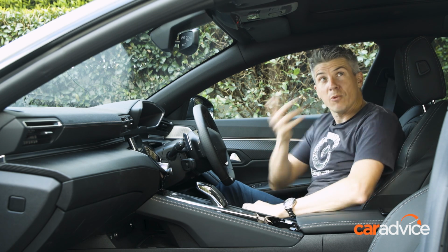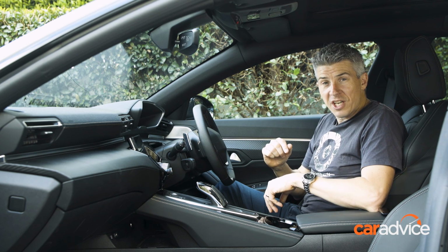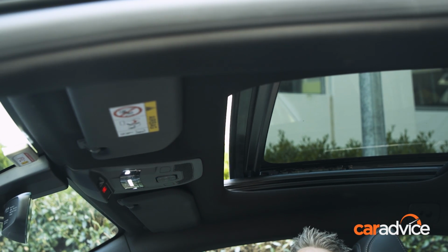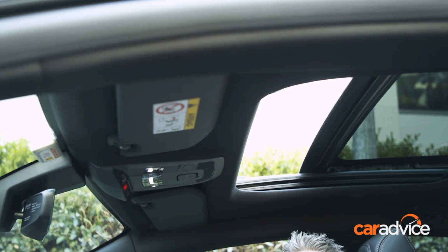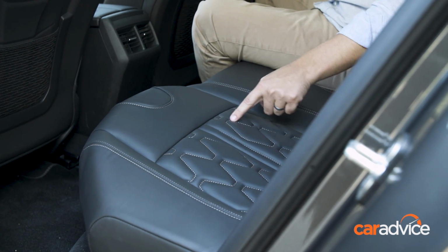What else do we have? Well, we've got a sunroof. That's an option on this car, $2,500. Worth a tick if you want to have some extra light in the cabin. Just doesn't open as far back as you expect it to. In the back seat of this Peugeot 508, and I love the design of these seats. It's the same up the front.